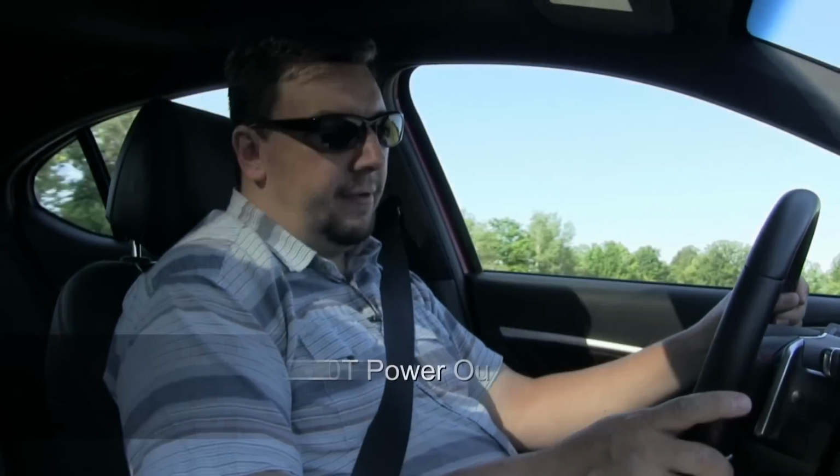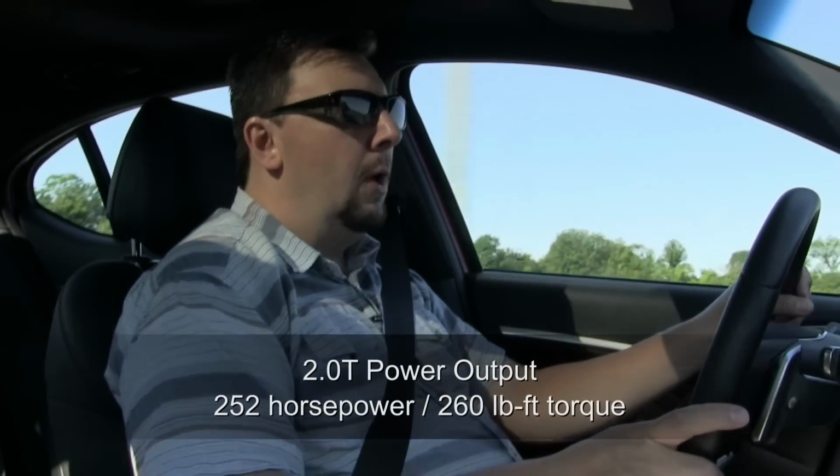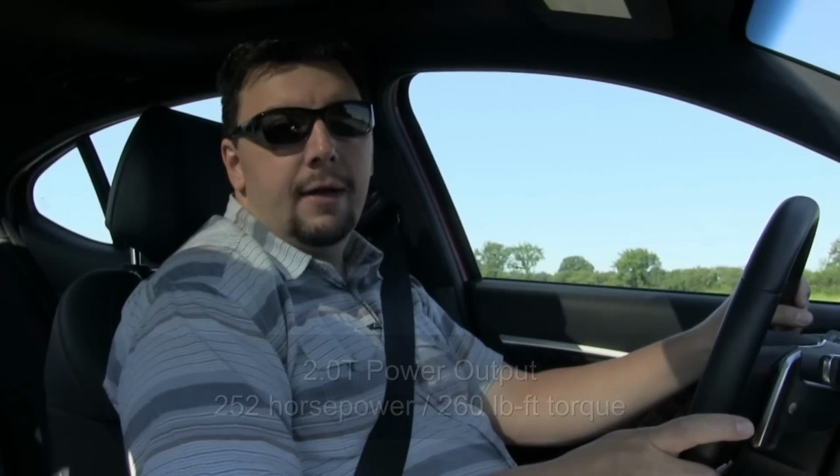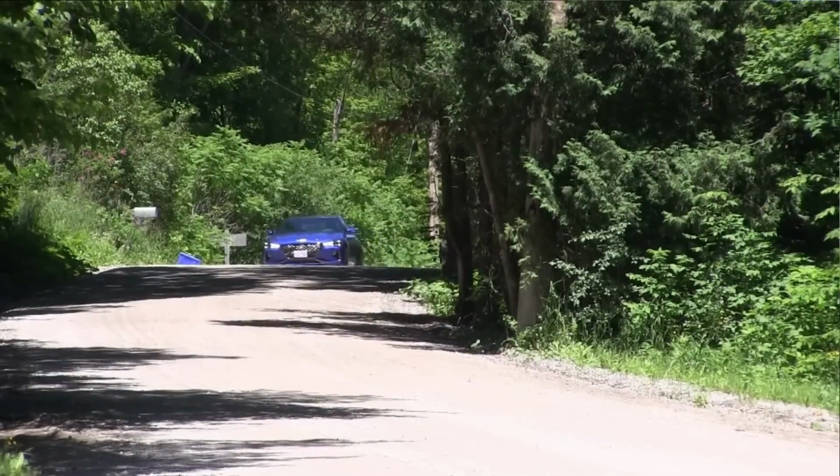Under the hood of the 2019 Genesis G70, you have two engine options. I think most of the volume is probably going to come in the 2-liter turbocharged 4-cylinder. It puts out 252 horsepower, 260 pound-feet of torque. It is typically matted to an 8-speed automatic transmission.